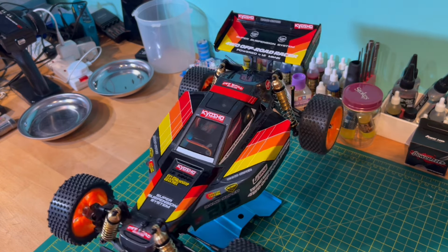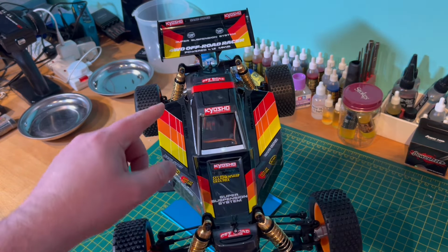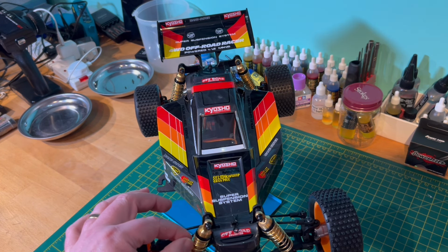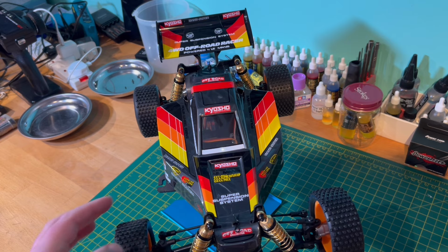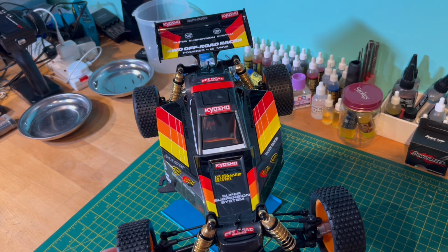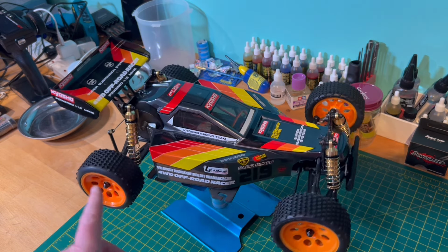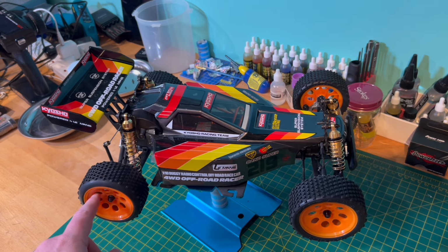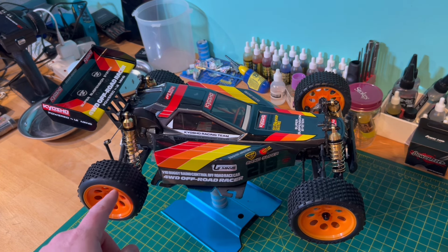It also has threads on the shocks, which you can see on the front and the rear, that allow you to adjust the tension in the shocks, which is quite handy. Now, those just screw backwards and forwards and allow you to play around with the tensions. It had different tyres and wheels. These aren't the ones that came with the kit. The tyres are, but the wheels were a one-piece white that was different to the original.